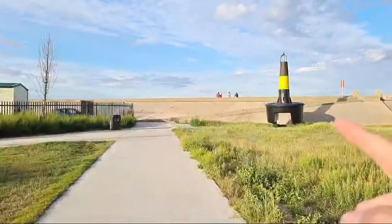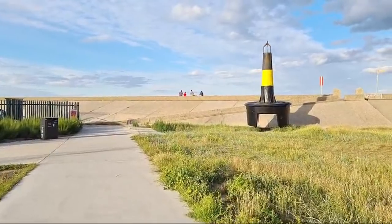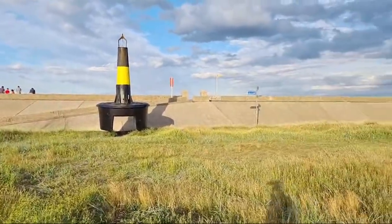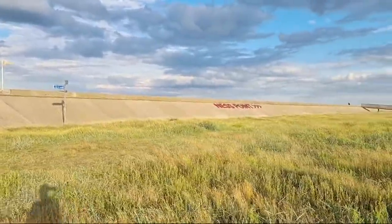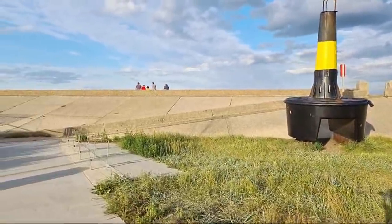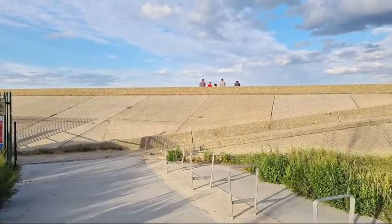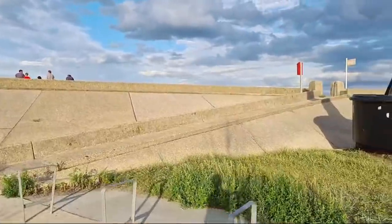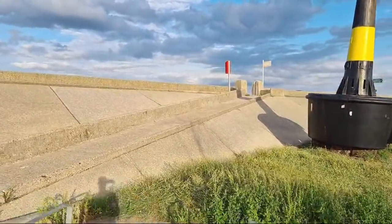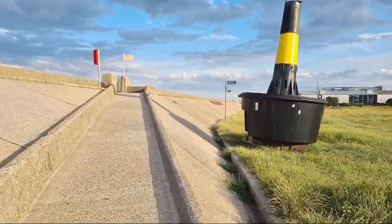It's weird that they just, for decoration, put these, are they called buoys, just on the ground. This is actually quite a nice place to walk this time of the evening to watch the sunset. The last time I was here was a couple of months ago. In fact, it was Mothering Sunday when we did a walk from Lowestoft, but the weather is really nice now.